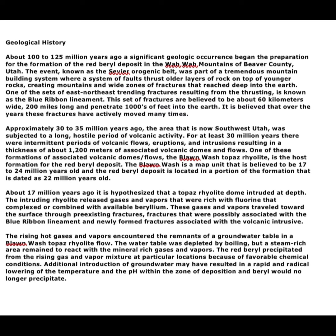The intruding rhyolite released gases and vapors that were rich with fluorine that complexed or combined with available beryllium. These gases and vapors traveled toward the surface through pre-existing fractures that were possibly associated with the Blue Ribbon Lineament and newly formed fractures associated with the volcanic intrusive. The rising hot gases and vapors encountered the remnants of a groundwater table in a Blawn Wash topaz rhyolite flow. The water table was depleted by boiling, but a steam-rich area remained to react with the mineral-rich gases and vapors. The Red Beryl precipitated from the rising gas and vapor mixture at particular locations because of favorable chemical conditions. Additional introduction of groundwater may have resulted in a rapid and radical lowering of the temperature and the pH within the zone of deposition, and beryl would no longer precipitate.